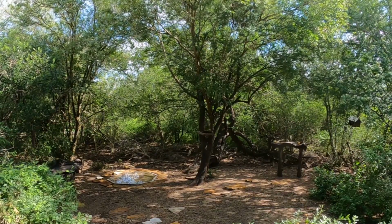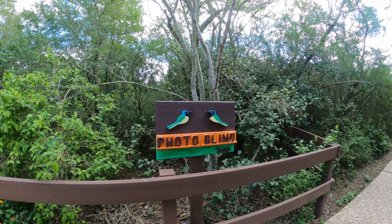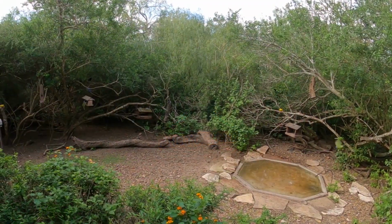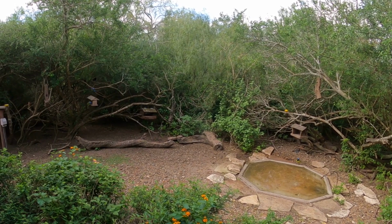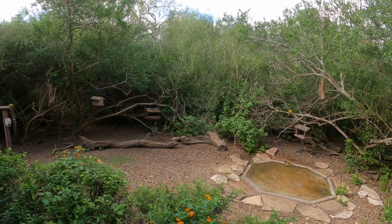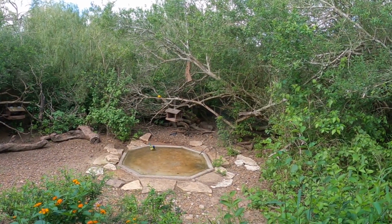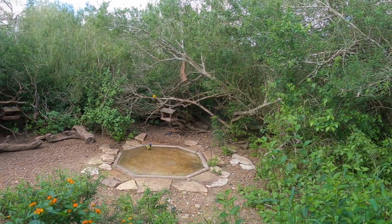I'm just loving it. Yeah, the birds are incredible. Just down from there was a photo blind. So we walked down through there and shot through the blind. You can see a green jay there in the water doing his daily bath. Those green jays are beautiful.